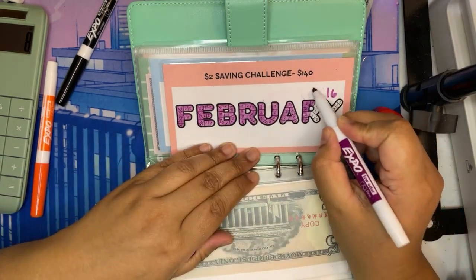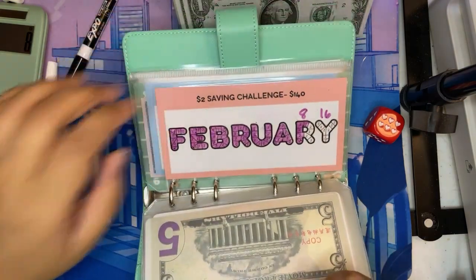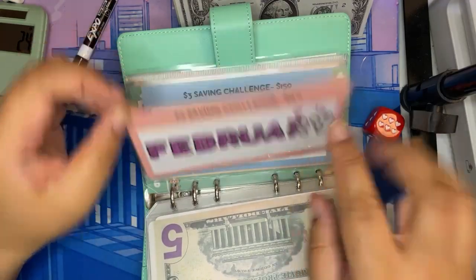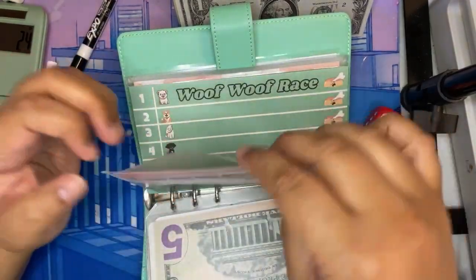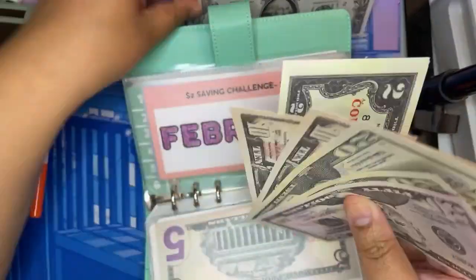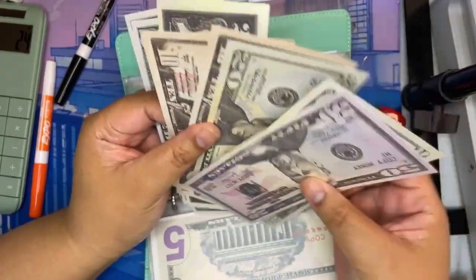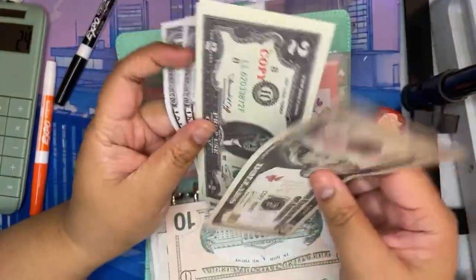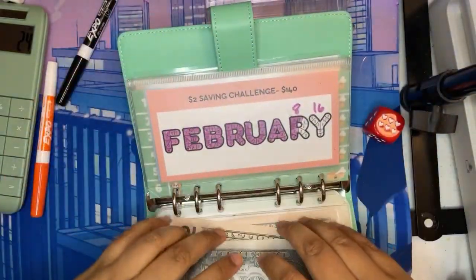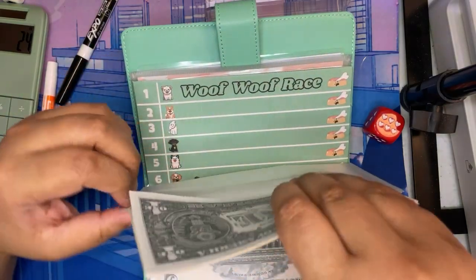So this one is 8. So next week, I only have to pay 24 in the February challenge. Okay, so the new total in the February challenge is 50, 70, 90, 100, 10, 12, 14, 16. So $116 in the February challenge, and that is it for my savings challenge video.